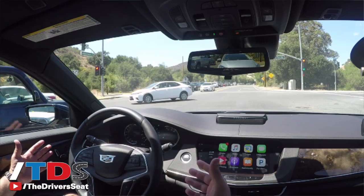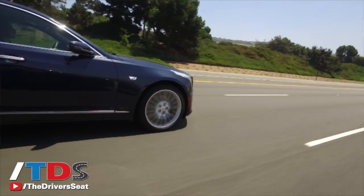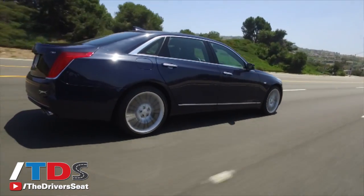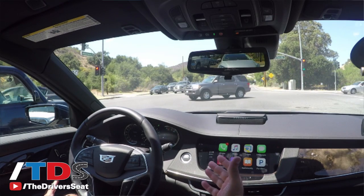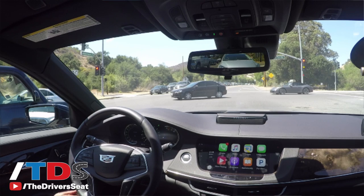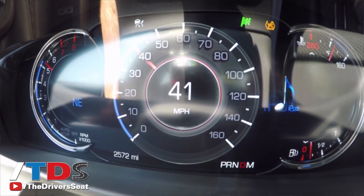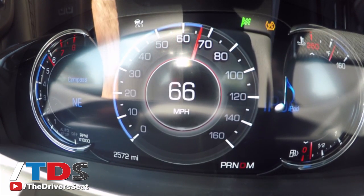I think if I was looking for a luxurious full-size sedan, this would definitely be at the top of my list, just because price-wise it's so competitive at $55,000. Probably wouldn't buy that one, but for about $10,000 more, you can get a nicely equipped one. You probably don't need all the bells and whistles, but you'll get a lot of them in this vehicle, and plenty of power as well. Our fuel economy has been okay, not great. We've been pushing it a little bit hard, but we wanted to see what this CT6 could do.